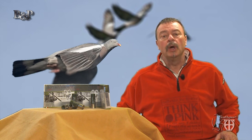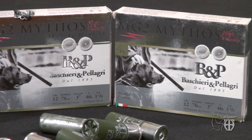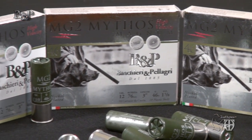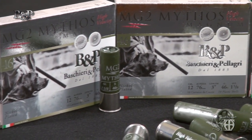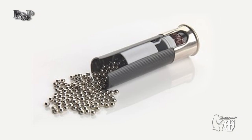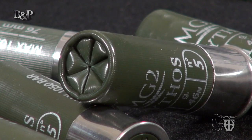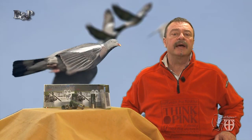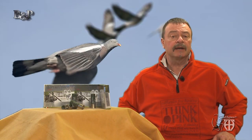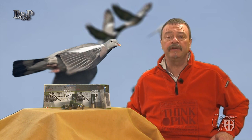In this video, we are going to field test the MG2 Mythos 46 high velocity 12 gauge magnum 3 inches shell case, powered by 46 grams of number 5 nickel coated pellets with a special anti-freezing plastic wad. This cartridge features a 20 mm Gordon type head brass and a standard star shaped crimp. This load has a pressure of 850 bar with an average muzzle velocity of 1410 feet per second.